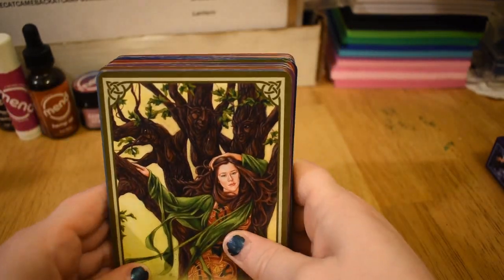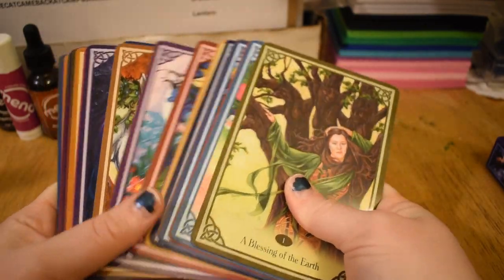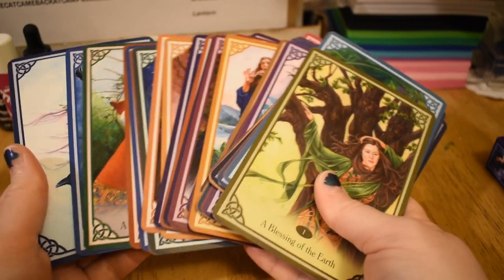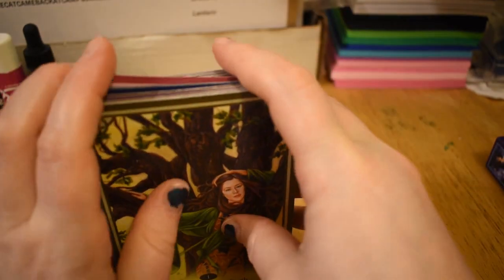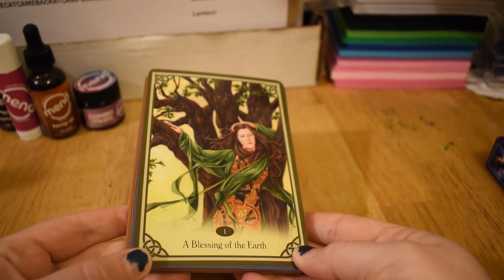Okay, so we'll start at the beginning. So we have number one, and these don't seem to have any suits. They're just sort of randomly colored on the border, as far as I can tell. But it might give some meaning to the card. Like this one, especially with the green, it gives me a more earthy feel.